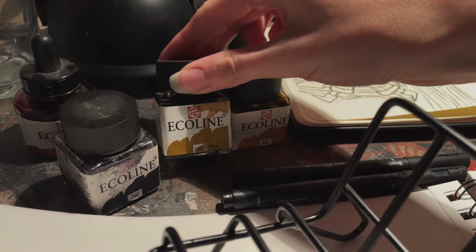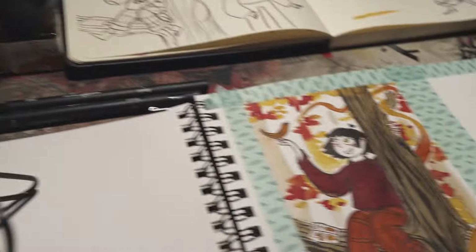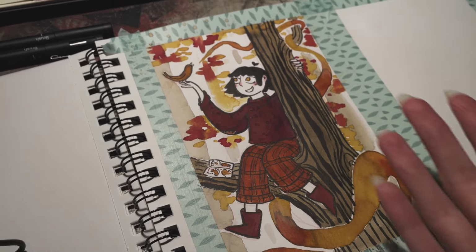This is the material I'm going to be using. They're from several different years of Inktober, and so I'm going for something that makes me feel happy. So I'm going for full cozy vibe.